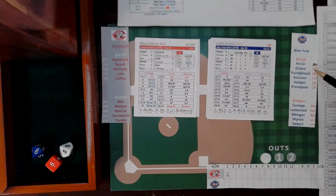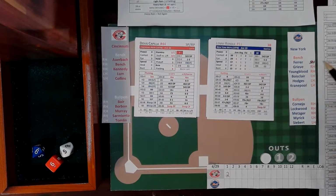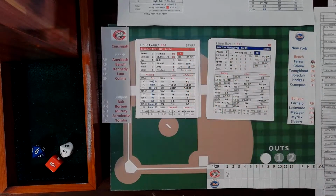I made a slight mistake on the lineup board. I listed Ferrer, or however you pronounce his name, as a right-handed hitter. He's actually a switch hitter, so I did fix that. He would bat right-handed against Capilla if he comes up against a lefty.